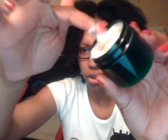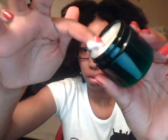This is the inside texture. Oh, texture's pretty good. Pretty thick. Let's do this one. Look at that. I'm telling you, girls, shrinkage. Leave-in moisturizer. What I'm all about. Love me some moisturizer.